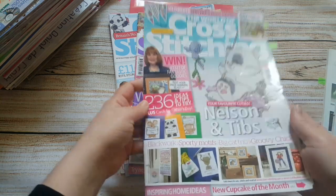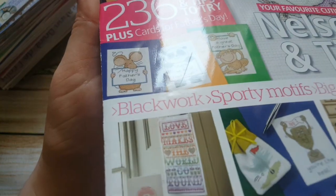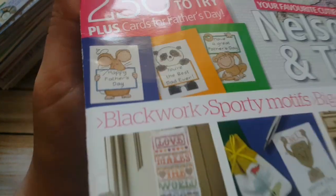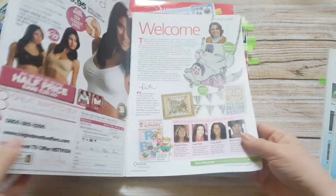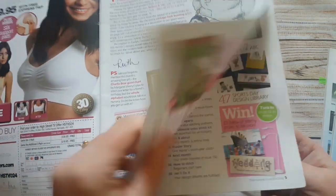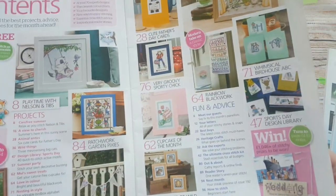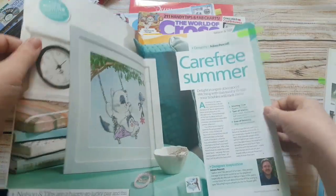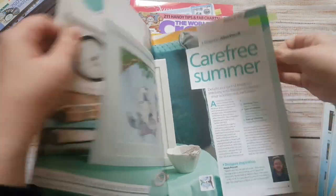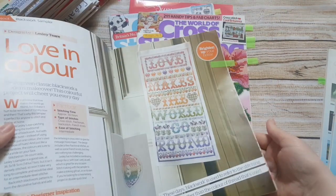191. I bought it because of this design, and then I noticed this lovely sampler as well. Reflections gone. And the content, as you can see, this lovely kitten. I like it. And there was a cupcake as well. So yeah, the kitten and the sampler. I might do the sampler, don't know.